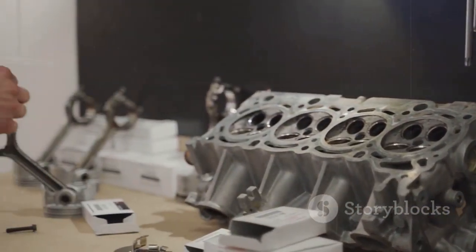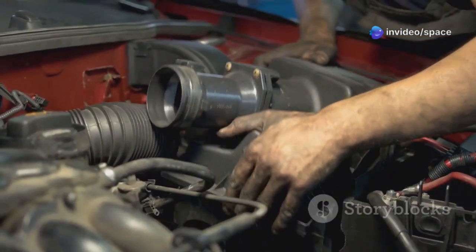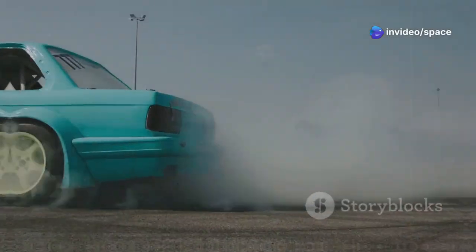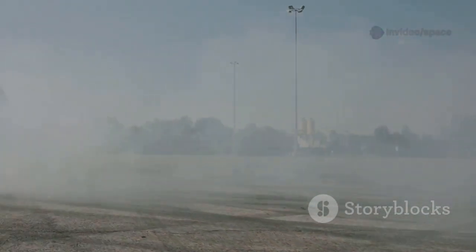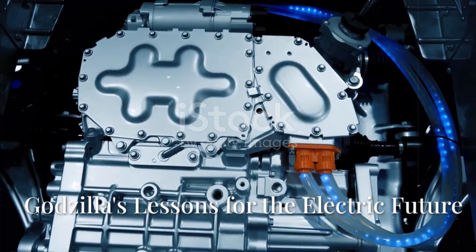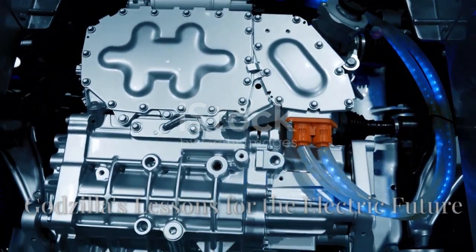The aftermarket has already embraced the Godzilla. Companies are developing performance camshafts, intake manifolds, supercharger kits. You can take that strong, reliable base and build some serious horsepower. It's a tuner's delight.